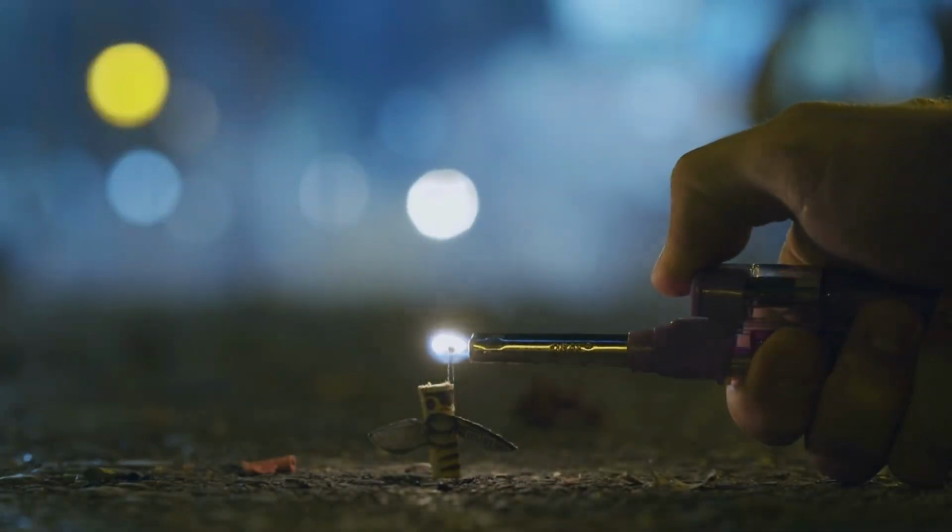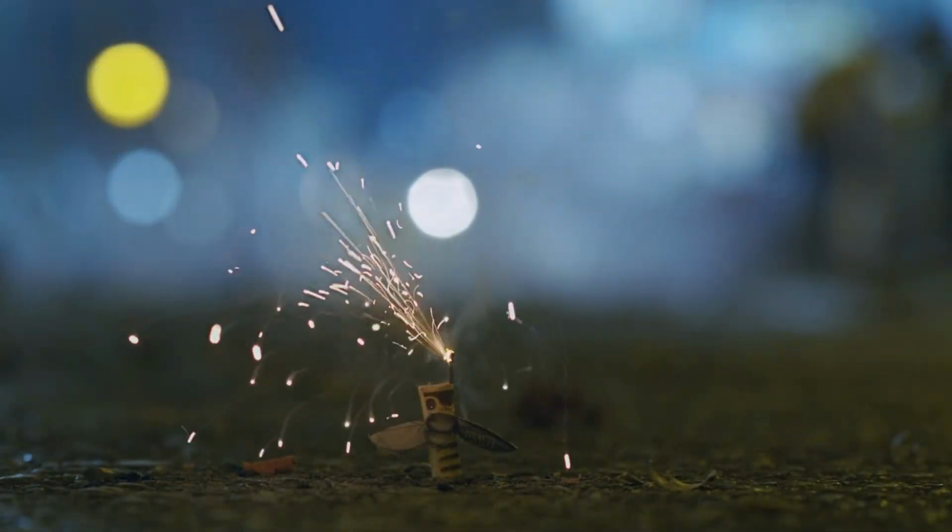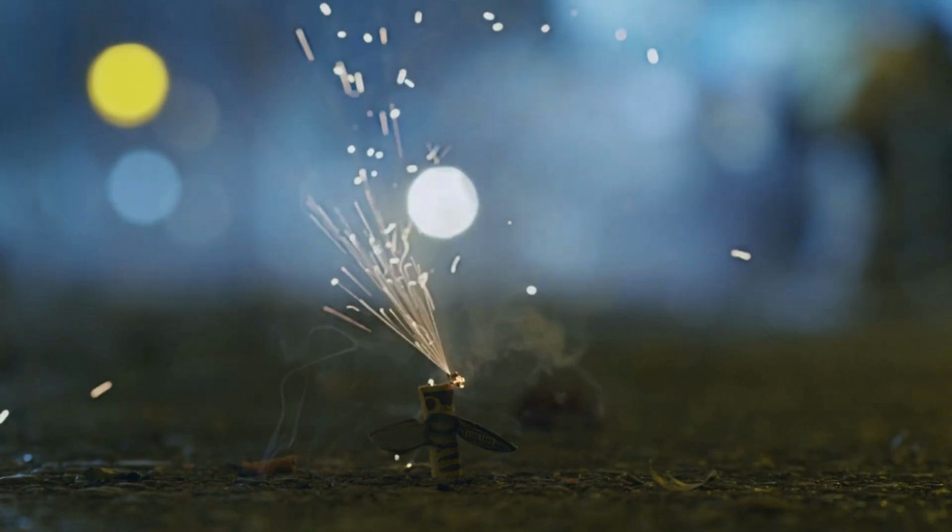When a firework explodes, these compounds are heated to the point where their electrons get excited and jump to higher energy levels.